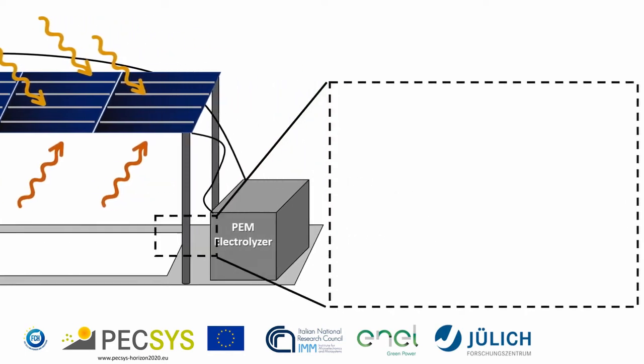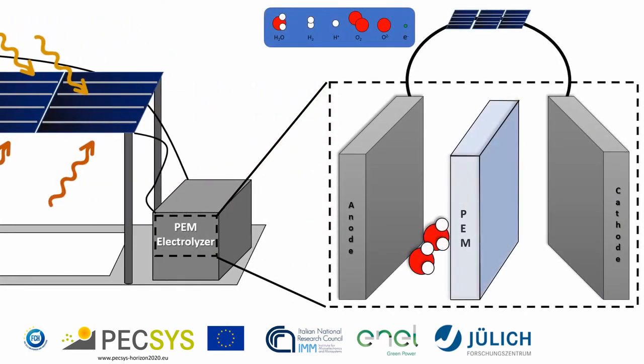The sun, through the electricity generated in the solar cell, will split the water molecule present in the PEM electrolyzer into H+ and O2 ions. Then they are separated by the membrane and sent to the cathode and the anode, where they are converted into hydrogen and oxygen molecules.